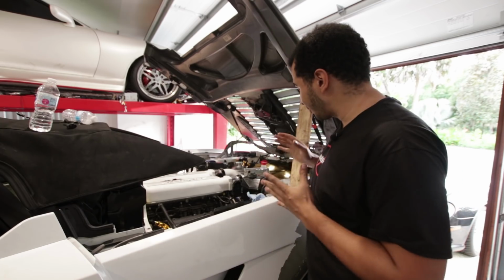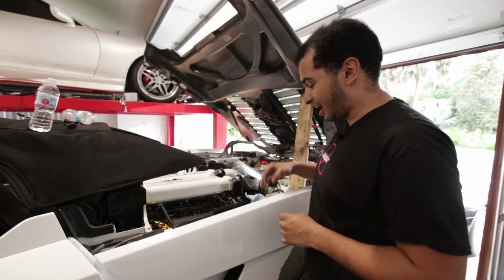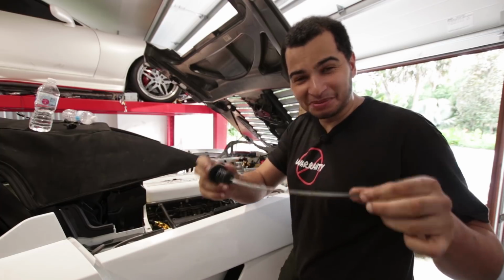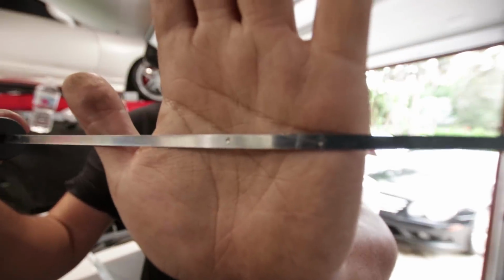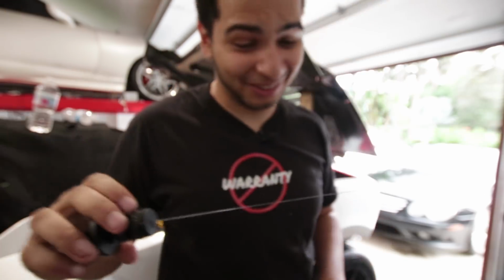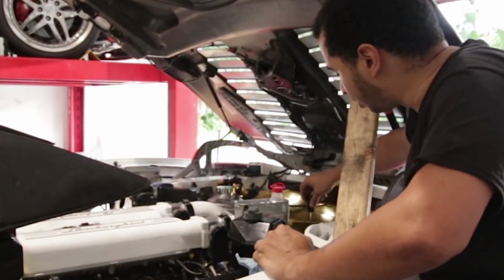All right, so now that we have 10 quarts in there, or thereabouts, I actually put in 9. I want to take a measurement with our modified dipstick here. Take a look at this dipstick. You see 2 little nubs right here, and that's where the levels are supposed to be. We'll see. I have no idea if this is accurate or not, but this is the only thing I have left to go by. So I'm just going to stick this all the way in there.